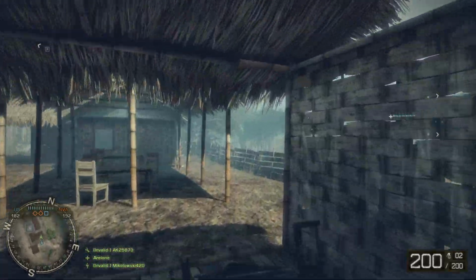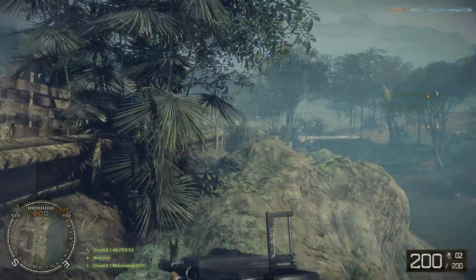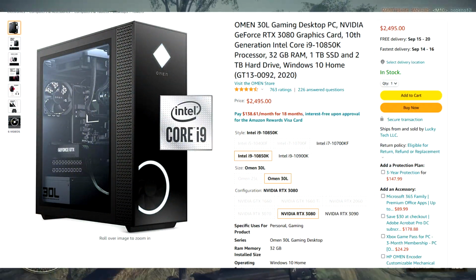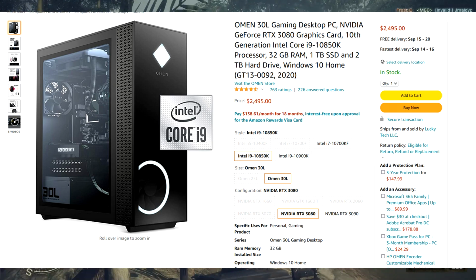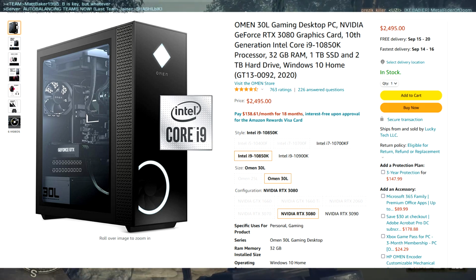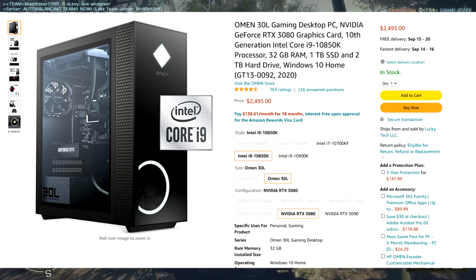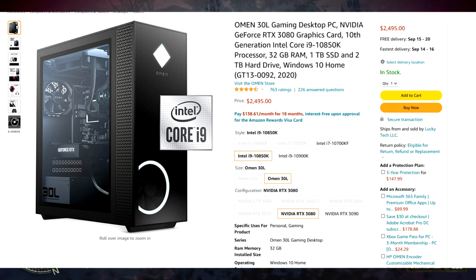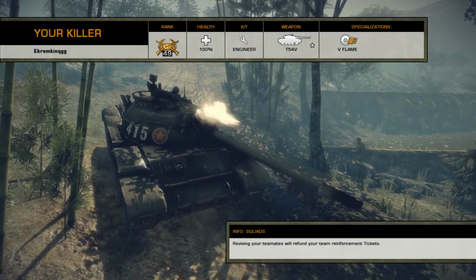And then finally, also gotta say, this RTX 3080 PC, the OMEN gaming desktop for $2,495, got an RTX 3080, an i9-10850K, 32 gigs of RAM. That's a lot. 1TB SSD and 2TB hard drive for $2,500 is pretty good. Now, pretty good, considering the market, of course.